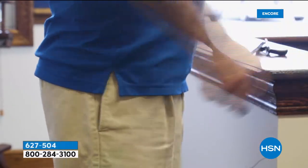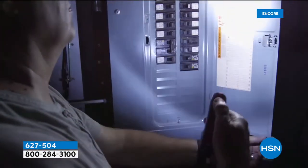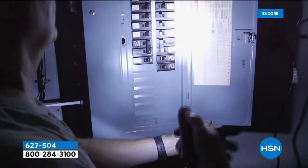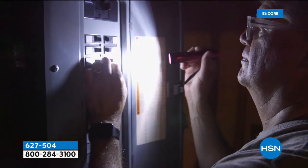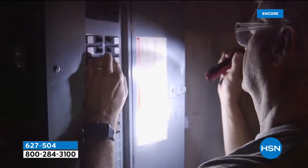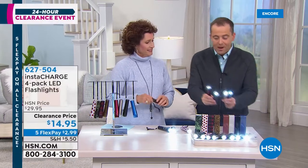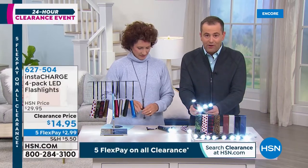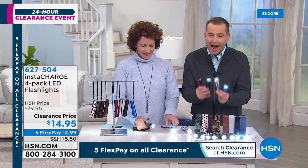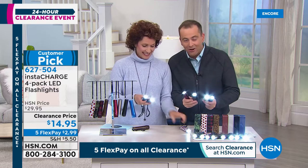These are metal construction as well, by the way. That's why I keep tapping them with my ring. Metal. This is not just some aluminum. We have close to 1,900 people or so placing orders. We're extremely busy. This is a clearance offer of massive proportions. The solid colors will sell out first. That's right. We have solid or we have the prints. Individually boxed, you can gift them for sure, but they are high quality, super premium LED lights that are a customer pick on HSN.com, and all the batteries come included.